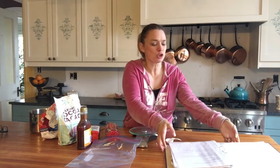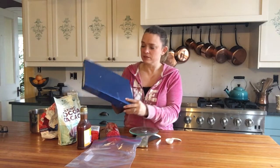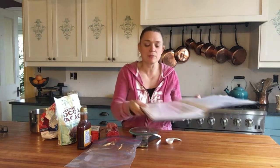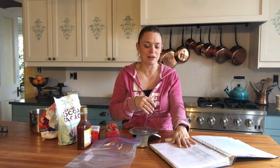So I don't know about you, but I have my trusty cookbook. Now it's actually a binder. Over the years, all my favorite recipes have ended up in here. Some of them are handwritten, some of them are typed, and I put them in these plastic sleeves so they don't get messy, because when I'm cooking, I always seem to get something on my book.